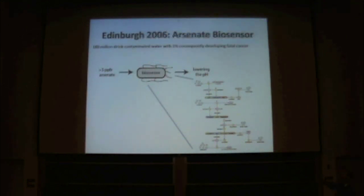One of the first teams, in 2006, that I like built an arsenic biosensor. A real problem, especially in India, is that many wells are inadvertently dug through arsenic veins, so the well water is contaminated with arsenic. About 100 million people in India are exposed every year, and about 1 million of those die from cancer every year.